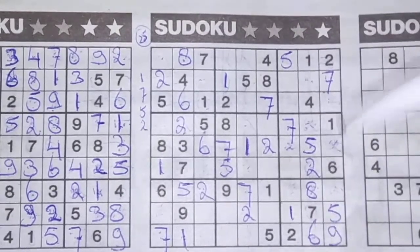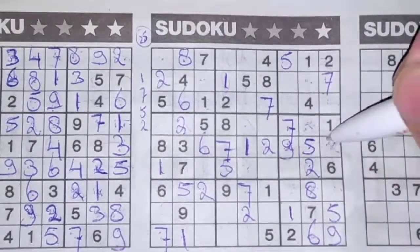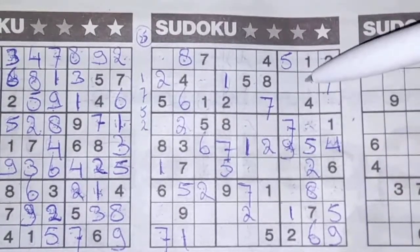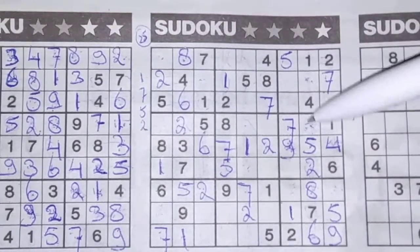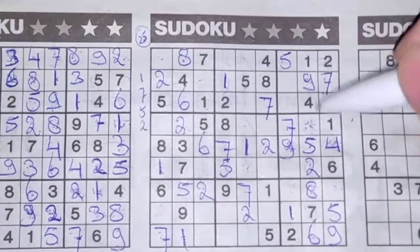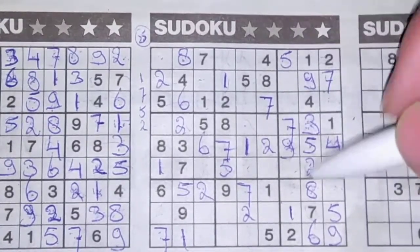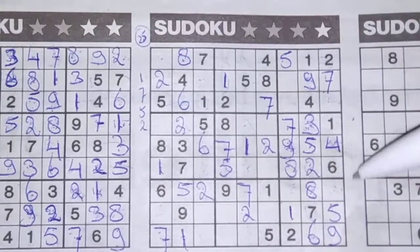We have a 9 here, no 9 there. 9 should be here and the 4 goes there. Now we have a 9 here, so these 2 boxes, the 3 and the 9, we have a 9 here, so no 9 there. 9 should be here and the 3 goes there. 1 number left in this big square for the number 8.